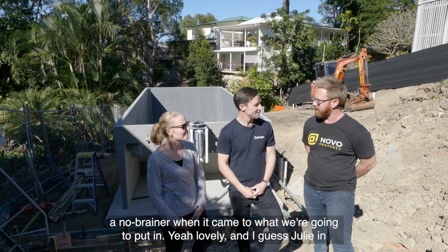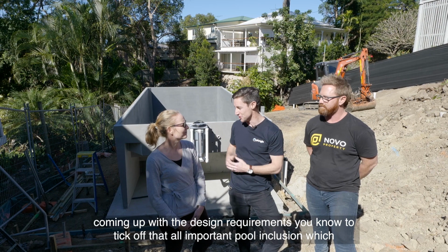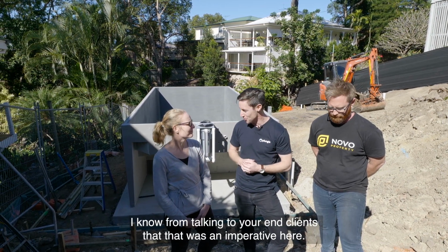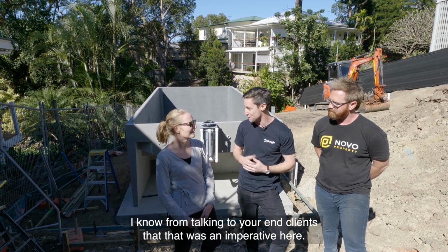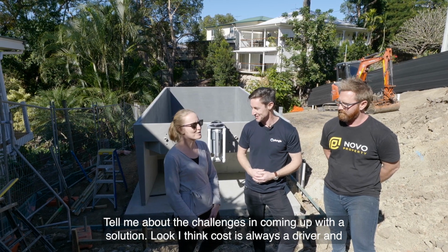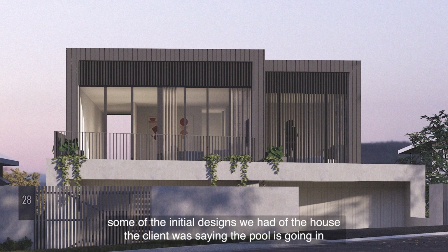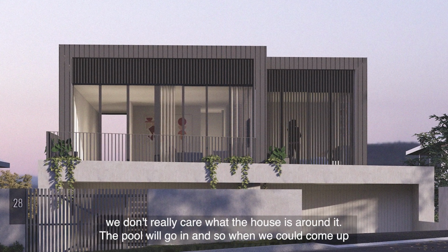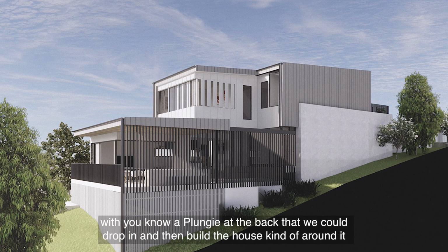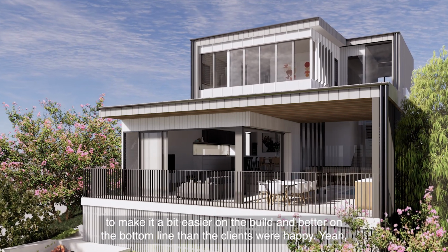Absolutely. And it was a no-brainer when it came to what we were going to put in. Lovely. And Julie, in coming up with the design requirements to tick off that all-important pool inclusion, which I know from talking to your end clients was an imperative here, tell me about the challenges in coming up with a solution. Look, I think cost is always a driver. With some of the initial designs of the house, the client was saying, the pool is going in, we don't really care what the house is, the pool will go in. So when we could come up with a Plungie at the back that we could drop in and then build the house around it, to make it easier on the build and better on the bottom line, then the client's happy.